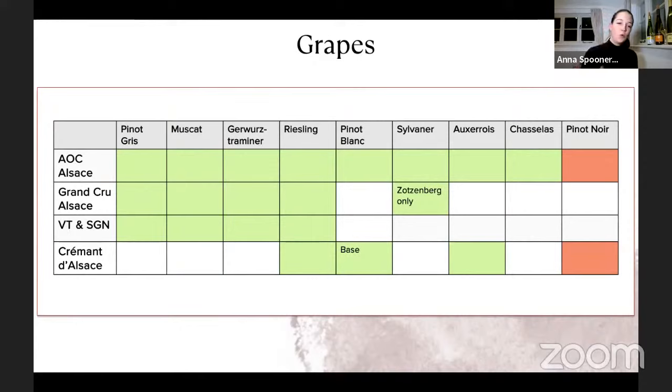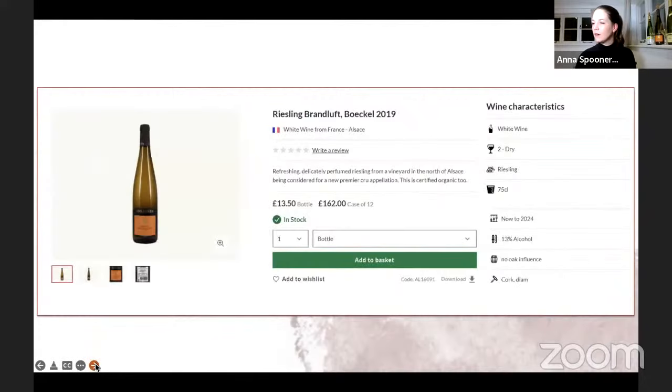Pinot Noir, I mentioned, was lean and astringent, but now is improving. There's some good producers that are trying to find Grand Cru sites for it. And there's one I've sort of missed, which is Chardonnay. You are allowed to put Chardonnay into your Cremant d'Alsace. So it's only allowed in the Cremant, in the sparkling wine, and nowhere else. So let's go on to our Riesling, because I think people will be a little thirsty.